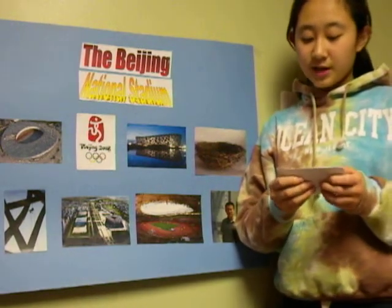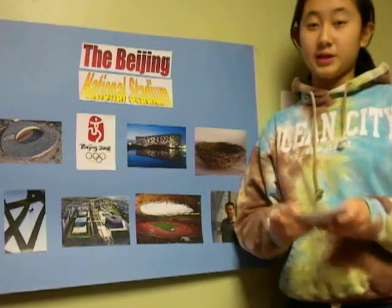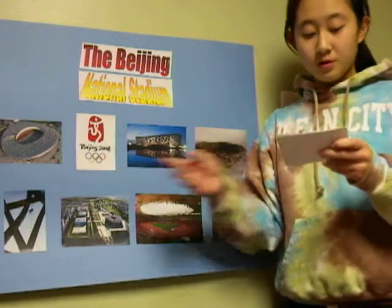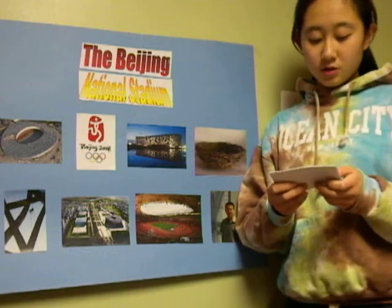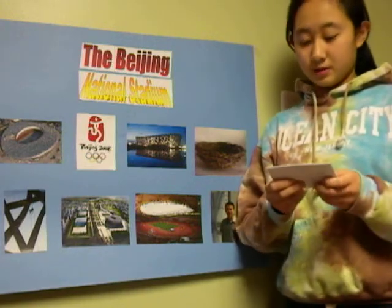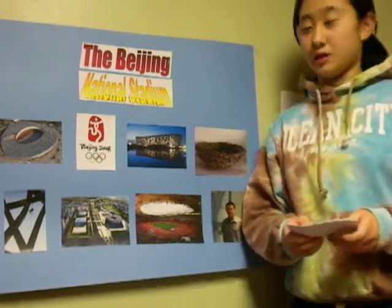The Beijing National Stadium is located in Beijing, China, and it was used for the 2008 Beijing Olympics. It held the opening ceremony for the 2008 Olympics and the closing ceremony. It was also used for the 2008 Paralympics. It is also called the bird's nest because of its appearance and shape, since it looks like an actual bird's nest.